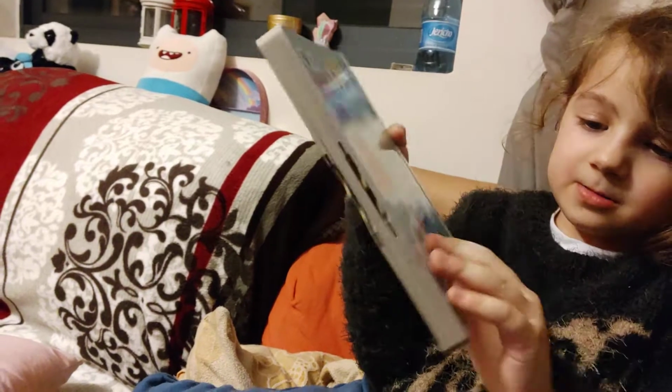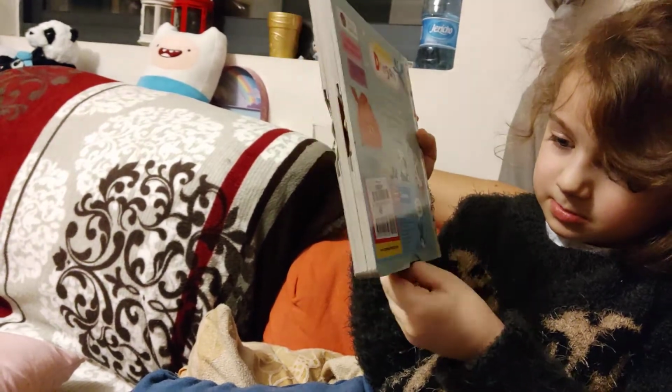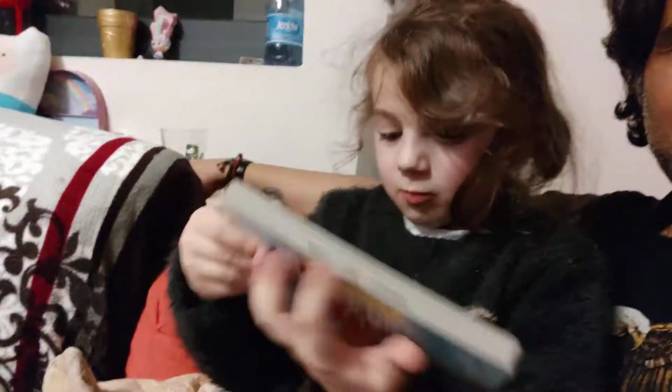Yeah. What is this? Unicorn. No, it's a Pegasus. Pegasus? What's the difference between unicorn and Pegasus? Well, usually the Pegasus have wings, but they don't have horns. Then unicorns have horns. The Pegasus that have horns, we call them alcorns. What? Alcorns. The Pegasus with horns, we call them alcorns.